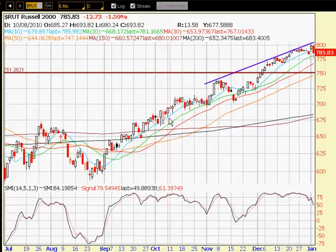So volume in the Qs was slightly less than average. Volume in the SPY was right around average volume, but volume in the Diamonds, the DIA, was 70% above average daily volume. Lots of volume in the Diamonds. And then IWM volume was 87% above average daily volume. So lots of volume in the IWM as well.